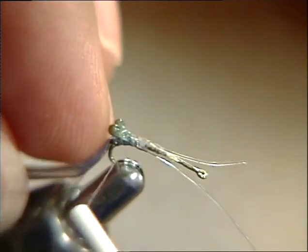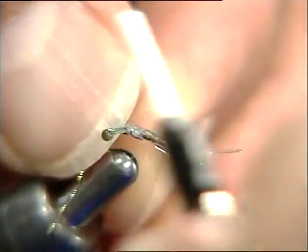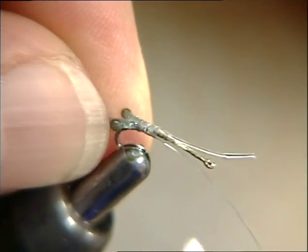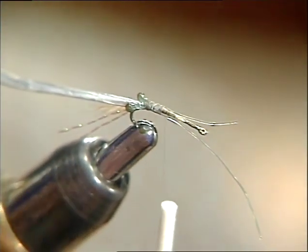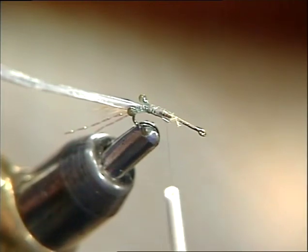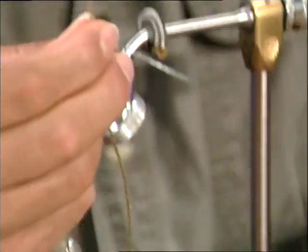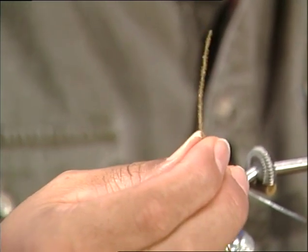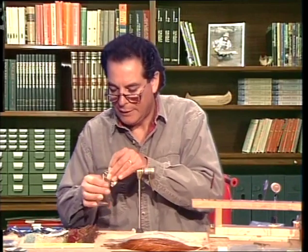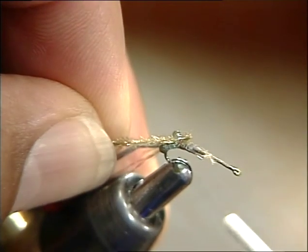Once you feel that you have them in the right place, we'll separate them in such a manner, just like that. And then the other side. And we'll trim the rest of the monofilament. The next material, it is my favorite of all. It's called New Dove. And this is mainly the whole part of the body. The whole entire body will be covered with New Dove. We'll attach it right in between the eyes. Just like that.